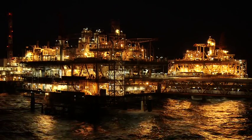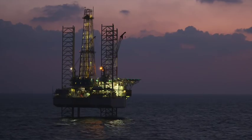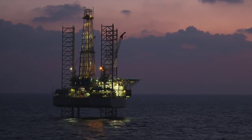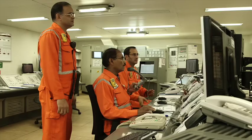I'm confident. I have very good teams with long experience working here. I am sure they can manage as per the policy and procedure without any problem. Also, we did this activity many times before, and we drilled maybe 4 more wells before, and everything went smoothly without any problems.